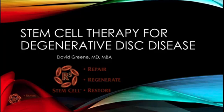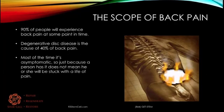Is stem cell therapy for degenerative disc disease? 90% of people will experience back pain at some point in time. And an unfortunate few of those, about 10%, will become chronic. Now, degenerative disc disease has been shown to be the cause of 40% of chronic back pain.